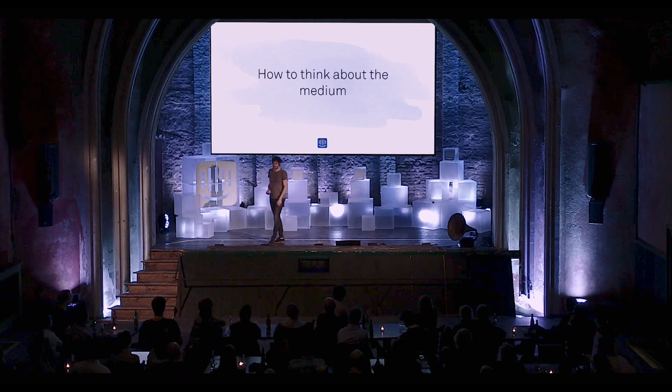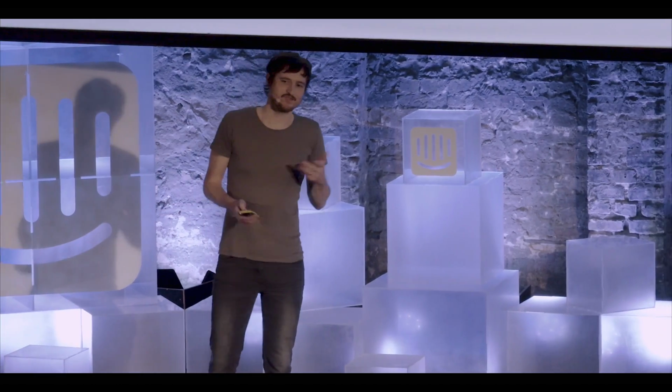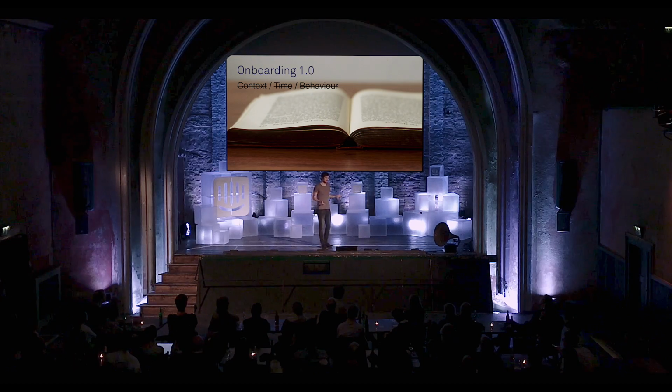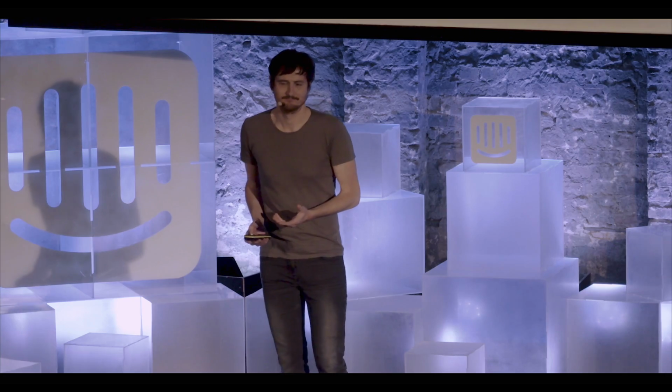Next layer or lens I think about is around the medium. And I think this is like a nice illustration of how onboarding has evolved over the last while. Onboarding originally in its most basic form was a user manual. Big tome that arrived beside your piece of software, had no sense of the software itself, was delivered all in one big bang, and didn't relate to how you used your product at all.